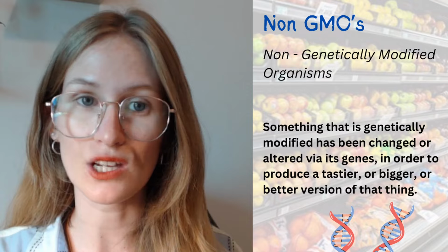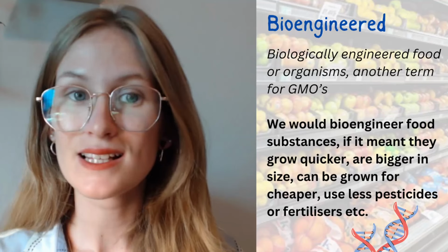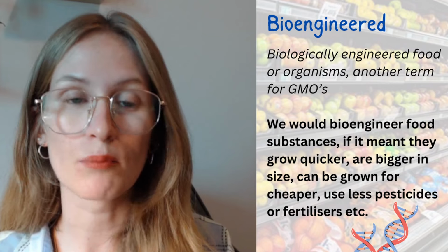Some people avoid GMOs as much as possible. Some people don't mind them. And if something says on the front of it a non-GMO product, it's just advertising the fact it has not been genetically modified. I don't really understand why you would need to put that on the front of a product, because normal people don't expect their food to be genetically modified. But I guess it's another kind of marketing trend where they feel that they want to advertise these are organic, these are GMO-free.